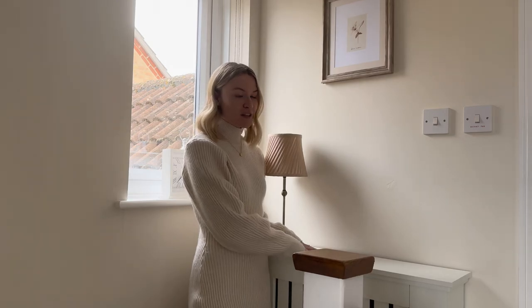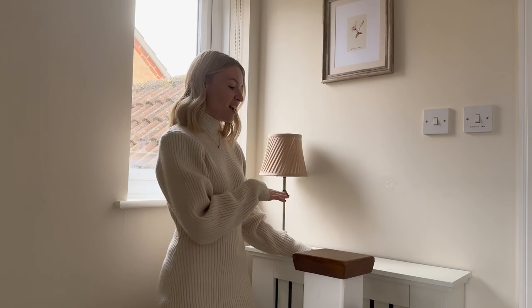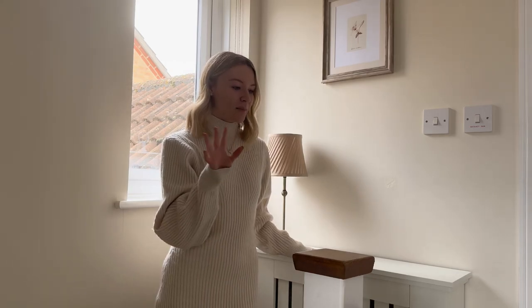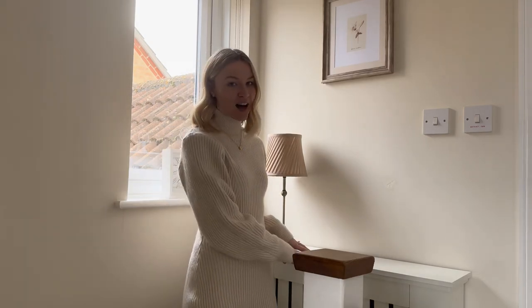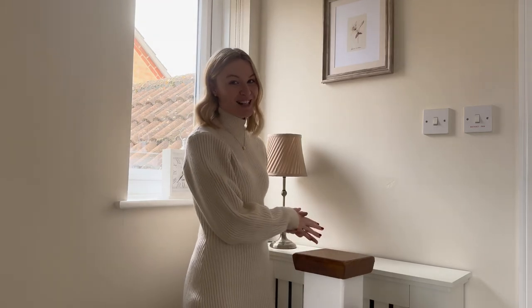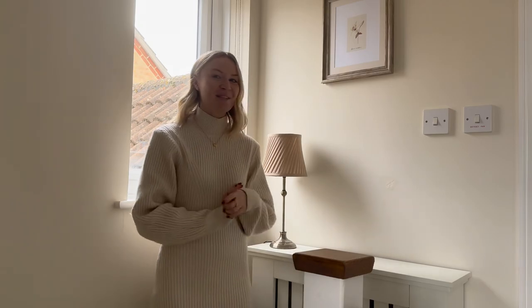This one is lovely. It sits at the top of the stairs, and I did have quite a hard time finding it because this radiator is particularly high, and a lot of the covers I was looking for only went up to maybe 80-something centimeters high, which just wasn't going to go over my radiators. So this one I actually found from B&Q, and it looks beautiful. It's the perfect height and it just adds a really nice feature, and you wouldn't even know that there was a radiator behind it.